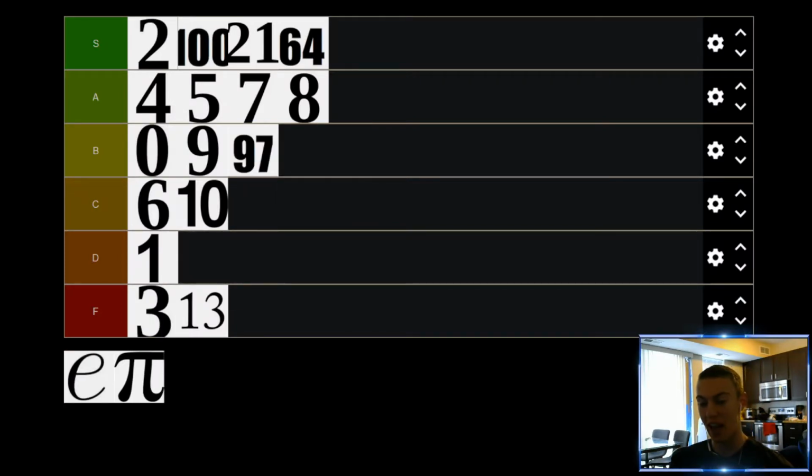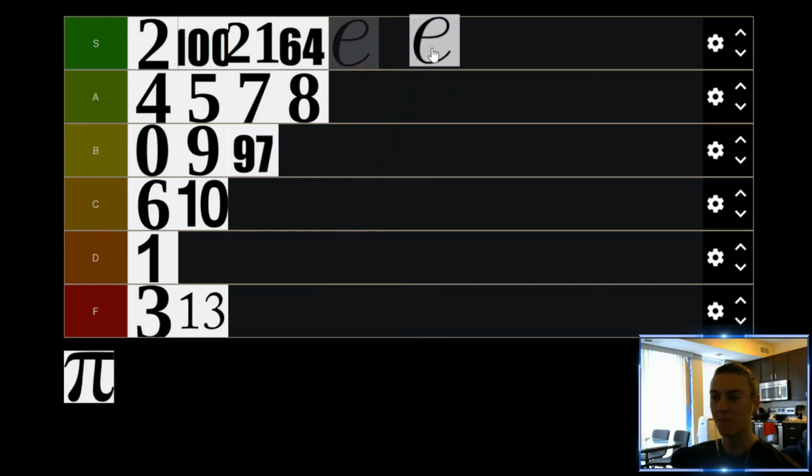Up next, we have Euler's constant. Now, if you don't know what this number is, it's honestly fantastic. I think it's like 2.78, I think, 2.77. 2.71. Yeah, sorry. It's been a while since I've taken a math class. But if you've taken high-level mathematics, you know and you love this number. It's so useful. It shows up, like, literally everywhere. Euler's constant, just a fantastic number. Definitely going to find itself up in the S tier.